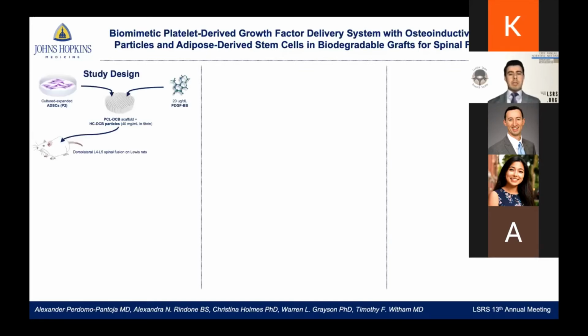We seeded culture-expanded adipose stem cells onto polycaprolactone, or PCL, scaffolds, along with PDGF-loaded heparin-conjugated decellularized bone matrix, or DCB, particles. Once the grafts were loaded, they were implanted through a posterolateral approach.